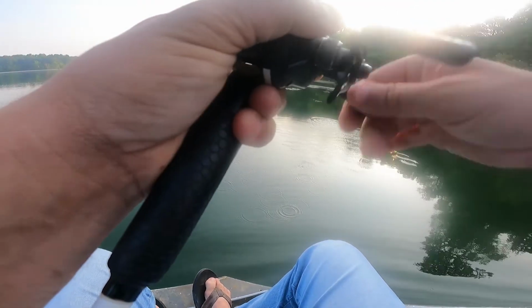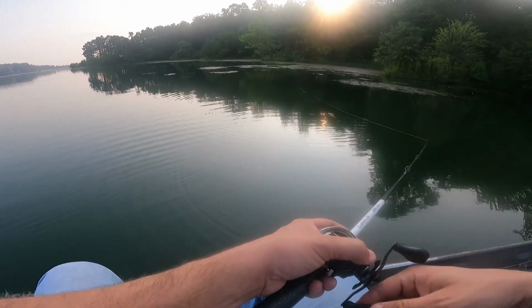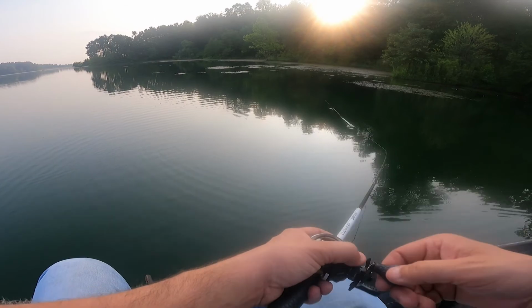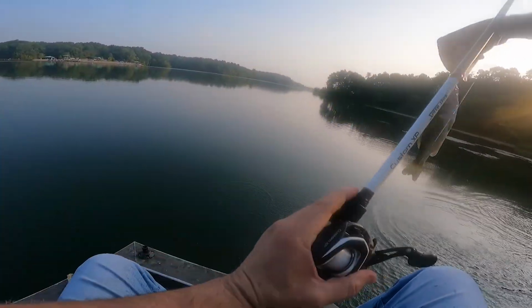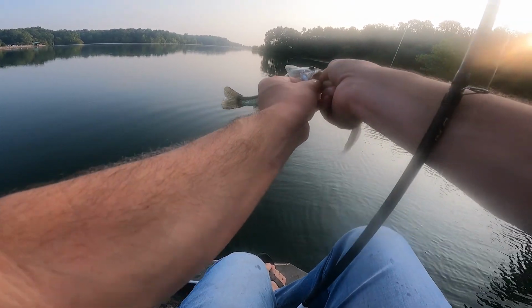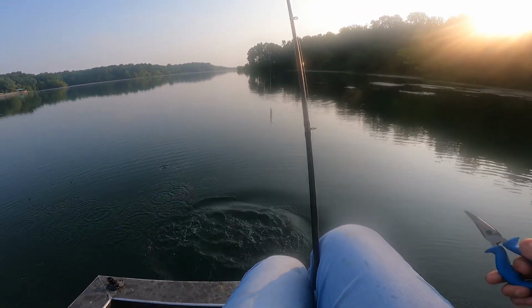There he was, little guy. Didn't keep it. There he was. Oh, got him in the tough part of the mouth. Another little guy. Pretty though. Oop, he did a backflip.